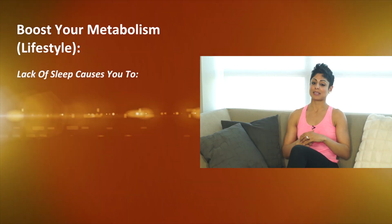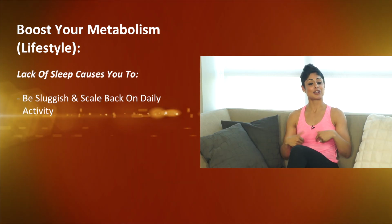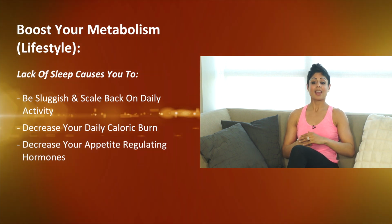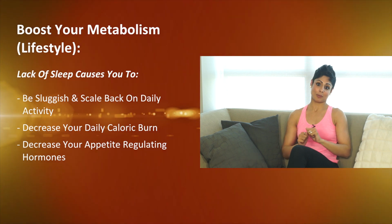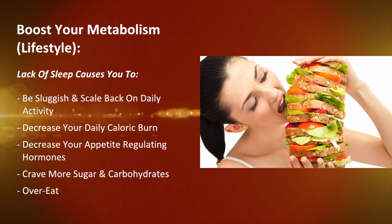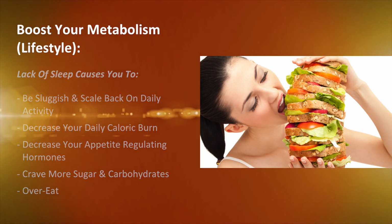Failing to do so obviously makes you sluggish and therefore you scale back on your daily activity, causing the daily caloric burn to decrease. Also, your appetite regulating hormones tend to decrease, which causes you to crave more sugar and more carbs and therefore have a tendency to overeat.